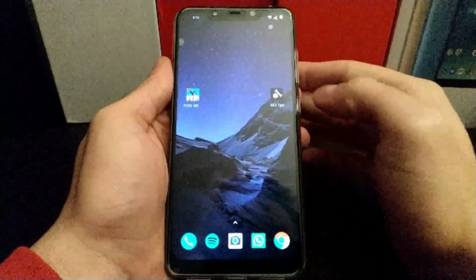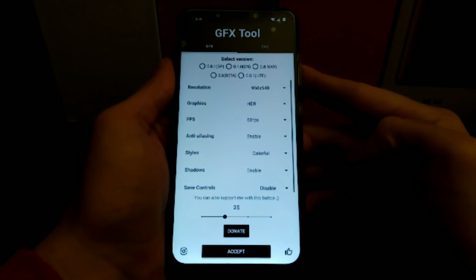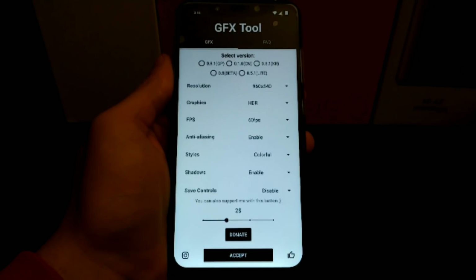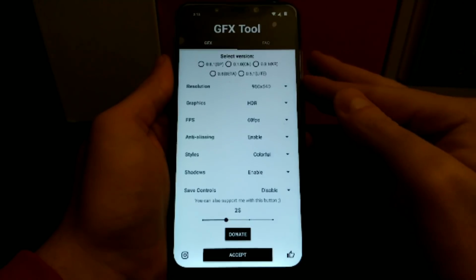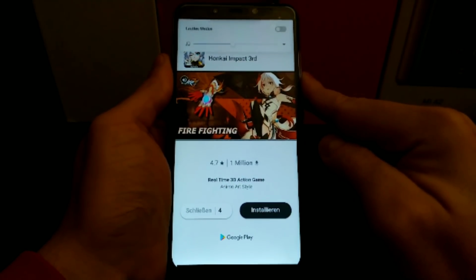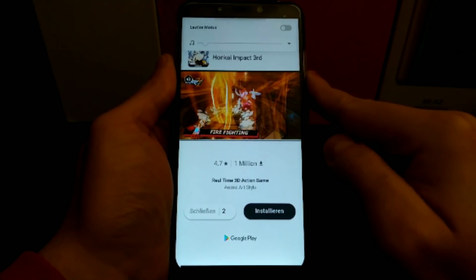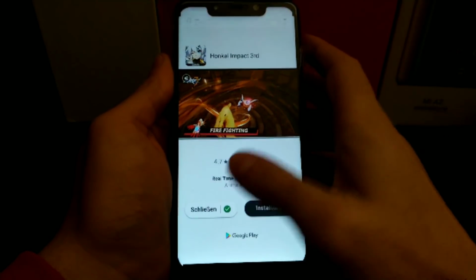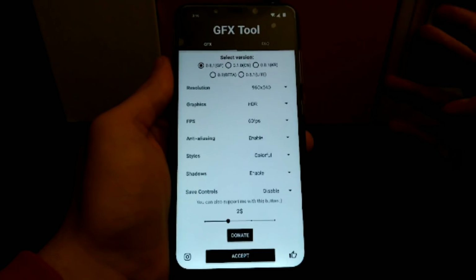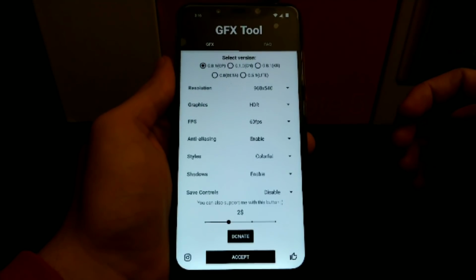Let's go to the GFX tool itself first of all. And here we do have to select the PUBG version we are playing with. So today it is the 8.1, the global version. Let's lower the volume a little bit because there's always an advertisement we don't want to hear. The resolution will stay as it is because this is the stock resolution of PUBG Mobile.